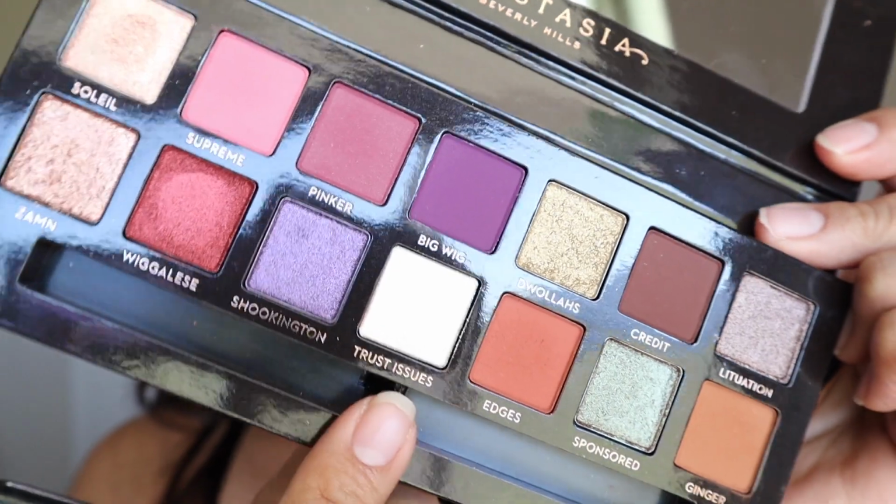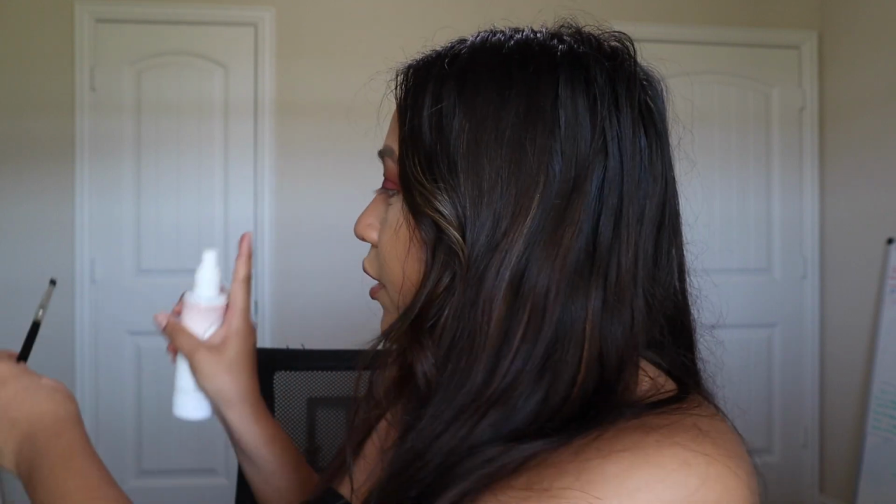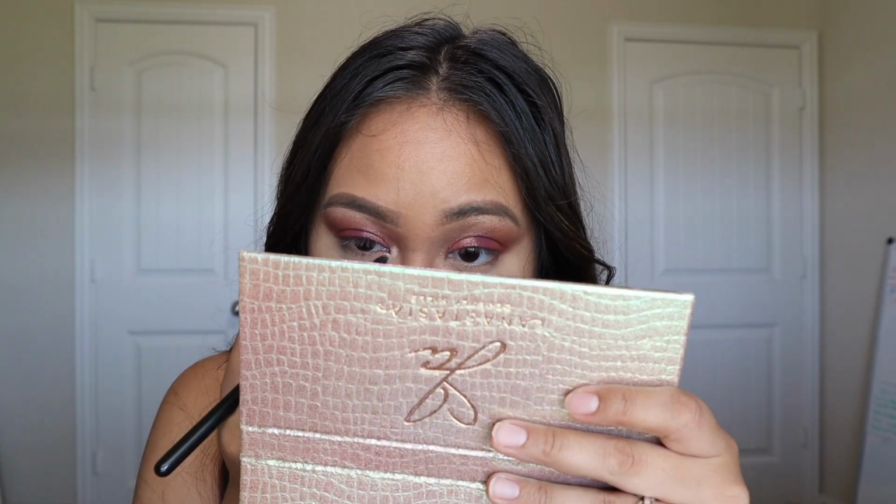And then in the inner corner, just to test it out, I'm gonna go in with Trust Issues. All right, and just because that shade is really crumbly, I'm gonna just grab my spray and spritz some on it, so that way it doesn't get all over my face. Jesus, there is fallout all over my face.